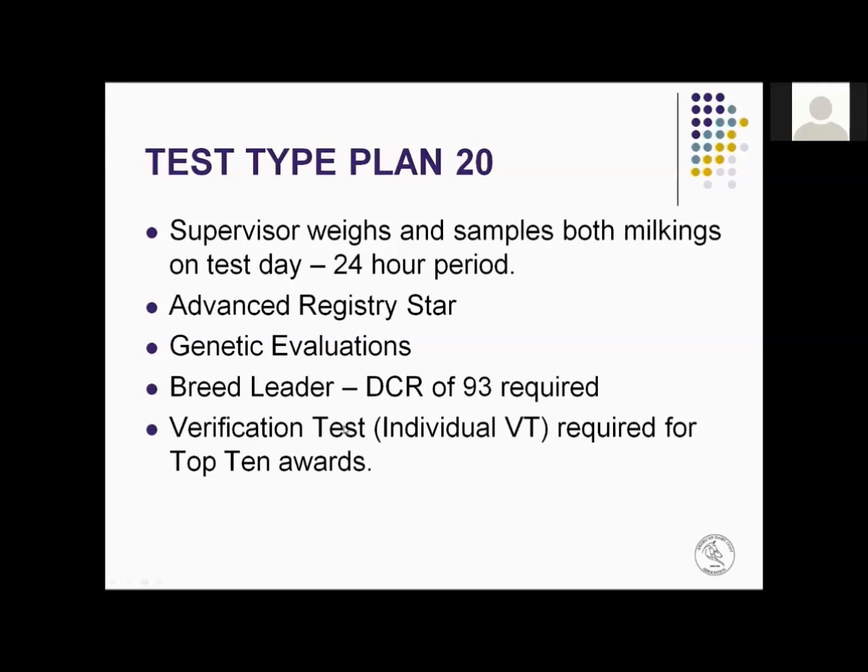You do not need a verification test for test plan 20 for milk stars. The only time you need that is when you do have an animal that is eligible for a top 10 award. And then the verification test has to be in place, and that animal's name has to be on the verification test with the information in order for it to be considered for a breed leader. But if you're not in breed leader territory, your goats are good milkers, but they're not super milkers, you do not need to have a verification test on this plan at all.